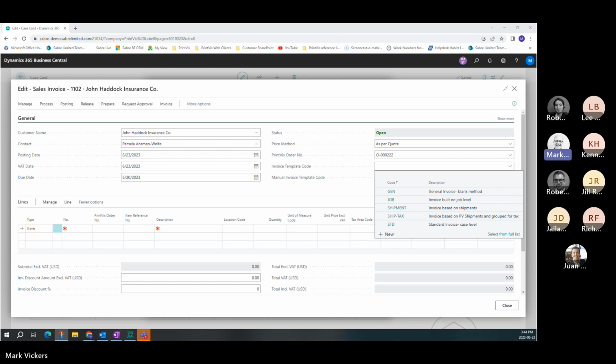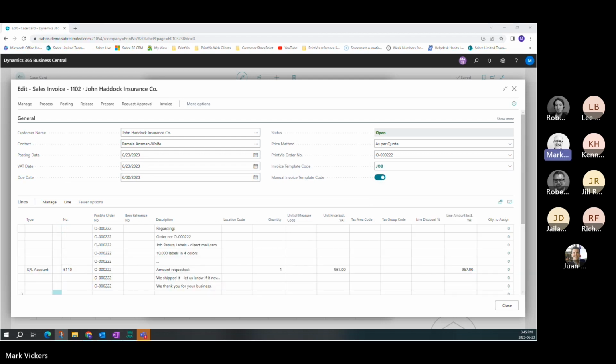But I'm just going to go ahead and click on the job one. And you can see it's just gone and pulled the data out of it. I've got my static line that says regarding, and it pulls the order number, gives me my job name, and some little script about how I did 10,000 labels in 4-color, and it pulls the amount, whether I told it to invoice based on the estimate or on the order. All of that is done. And when I post this, it's going to hit my GL with all the subledger entries, everything. It's a full accounting package along with it.